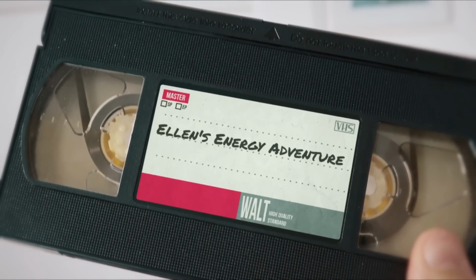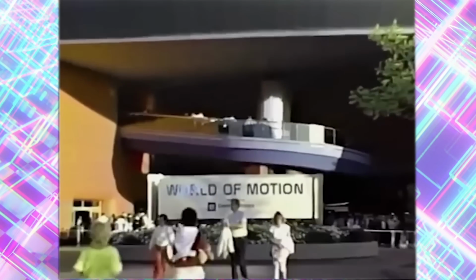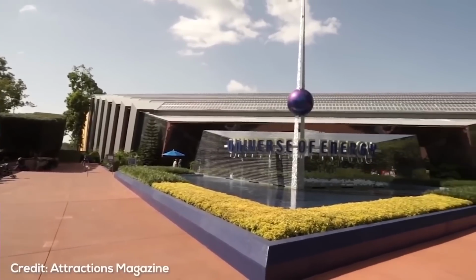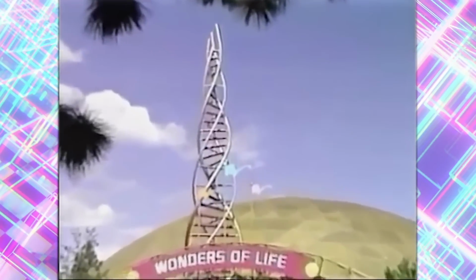Ellen's Energy Adventure. In the summer of 1996, Universe of Energy's refurb was falling behind schedule. Updates to the diorama had been implemented, but the films weren't completed. That being said, Future World East had seen the closure of World of Motion earlier in the year, and Horizons was operating sporadically. The decision was made to temporarily reopen Universe of Energy to prevent Wonders of Life from being the only open pavilion on that side of Future World in the summer.